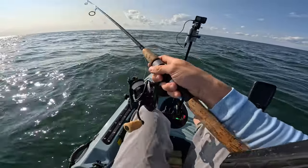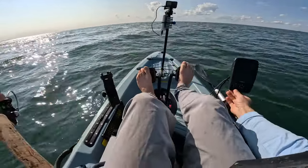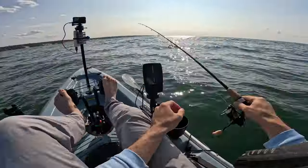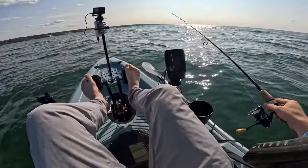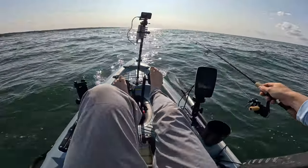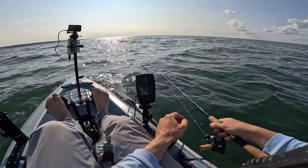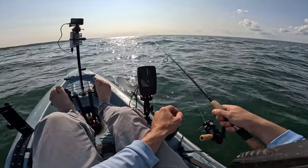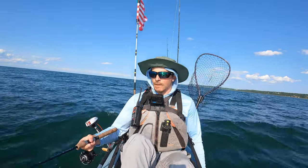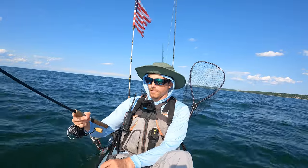All right, let's see how deep we are. I don't even know. My fish finder is not working. Unfortunately, it's a 3/8 ounce jig head and we're pretty deep. Current should be switched. I think I felt a bite. I should be over a nice rock right now, so let me really focus on the jigging.